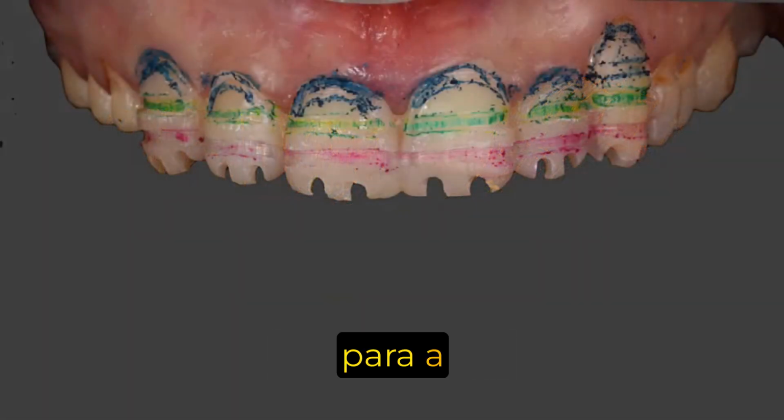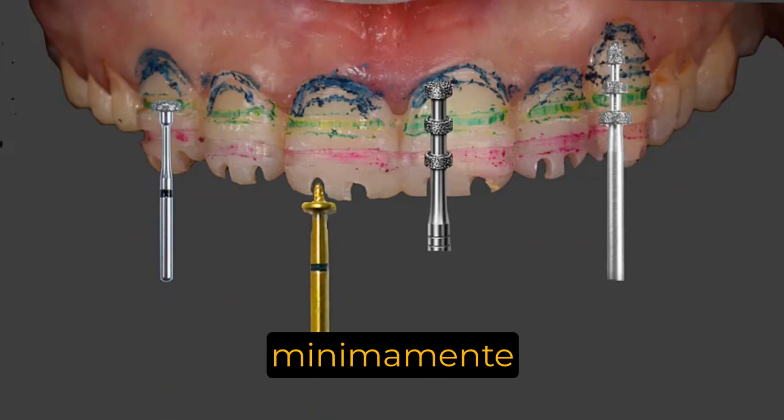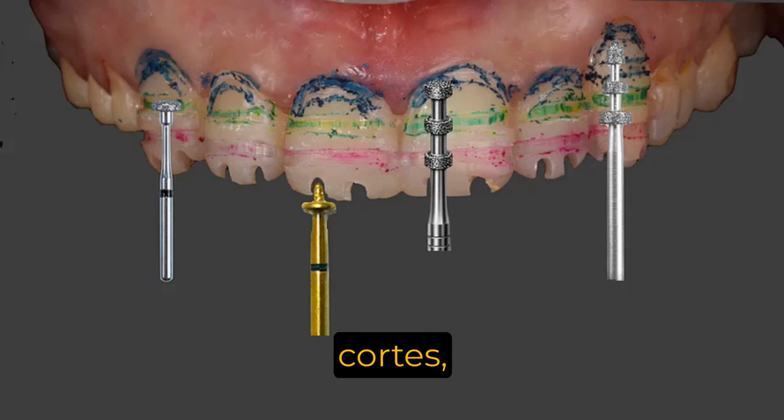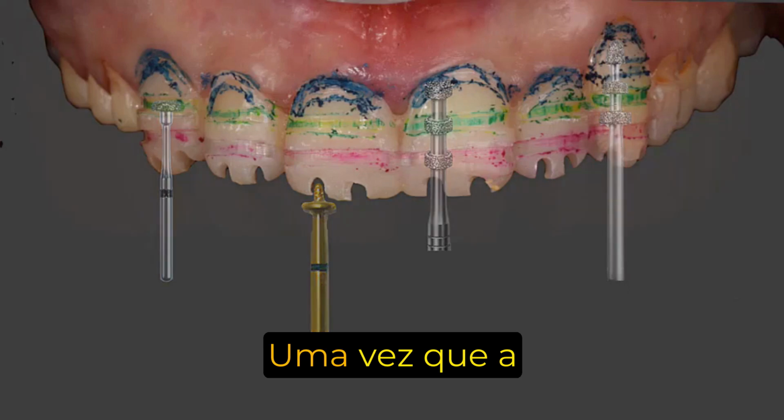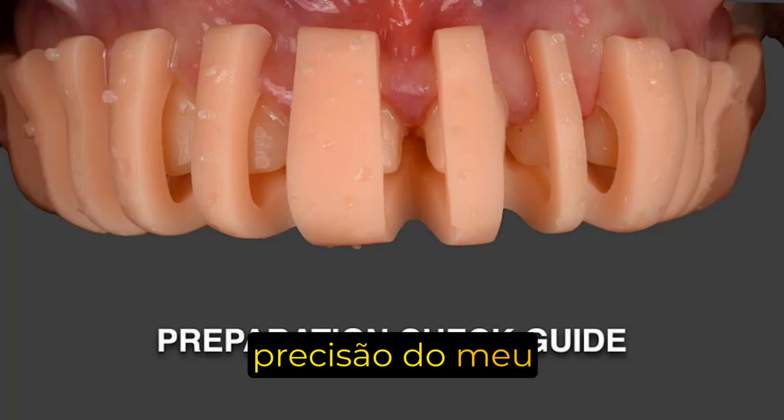At the appointment for tooth preparation, I began by creating the invasive mock-up. Next, I used minimally invasive preparation burrs to perform the depth cuts, ensuring that only the necessary tooth structure was removed. Once the preparation was complete, I placed the preparation check guide to double-check the accuracy of my work.